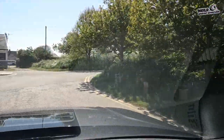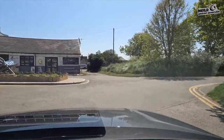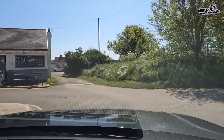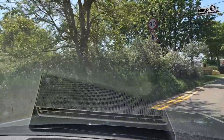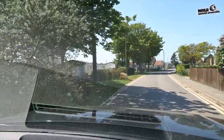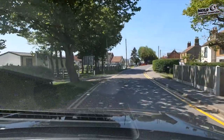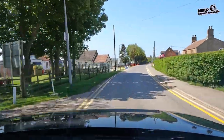Right, so there you go everybody. I hope you all enjoyed that little adventure around Anderby Creek. What a beautiful place it is. Well worth a visit. So let's go to the next place. So the next destination will be Huttoft, so Huttoft Car Terrace. So yeah, let's see you there.